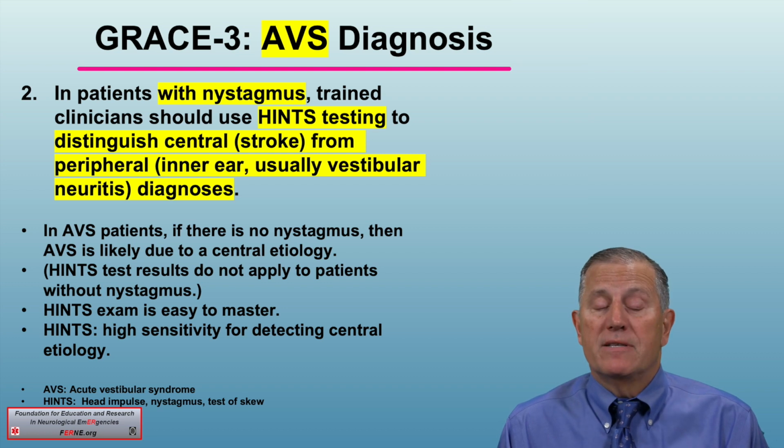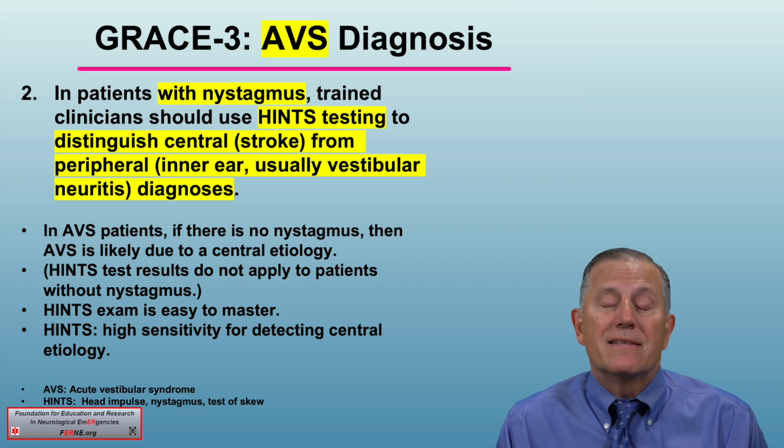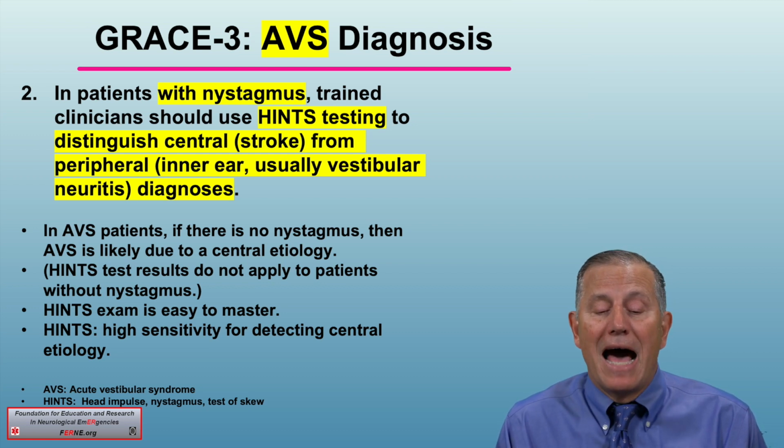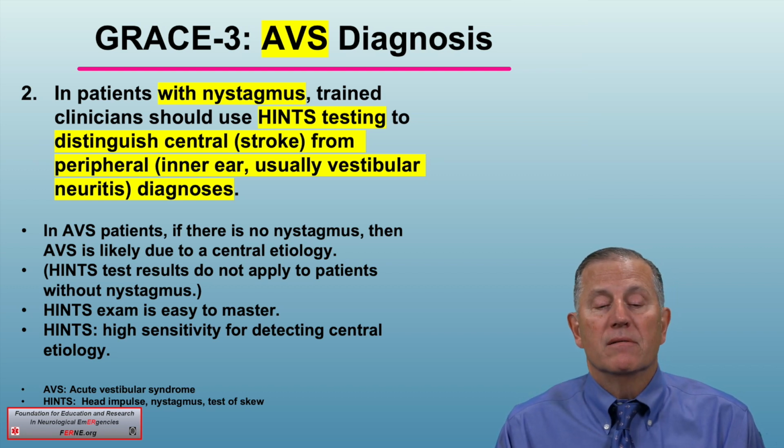The HINTS exam is not difficult. It is easy to master, and we know based on the published literature that the HINTS test has a high sensitivity for detecting a central etiology such as stroke in patients with acute vestibular syndrome and nystagmus.